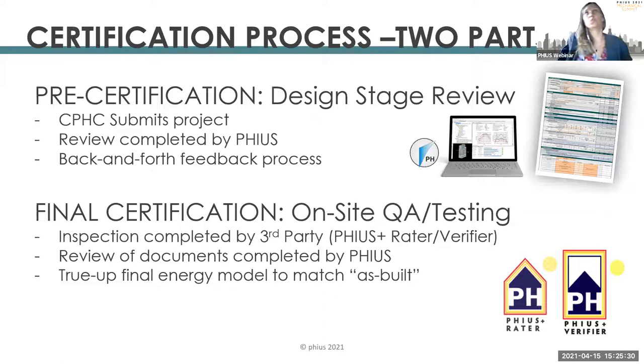Retrofit before you start any of the retrofitting. So essentially consider that the construction part of it. When you're doing the design portion of the retrofit is also when you'd be doing the design review from Phius, and don't begin the retrofit work until you have that pre-certification. Good question.